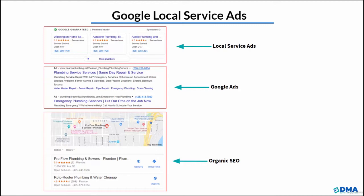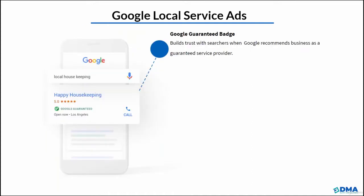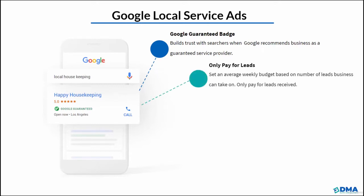And with most businesses, it's best to start out with paid ads, okay? To be able to get them some leads, get them some opportunities, get them a return on investment, and then position SEO so they can have an organic lead generation strategy also in place. The local service ads are going to have a Google guarantee badge on there. And what that does is it builds trust with the searcher when they're looking on Google for a particular service, right? And as I mentioned previously, the business is only paying for the leads that they get.